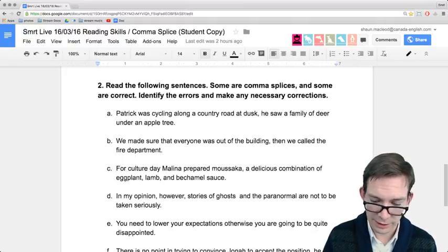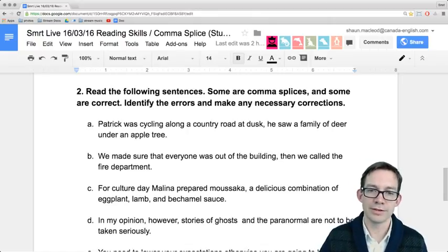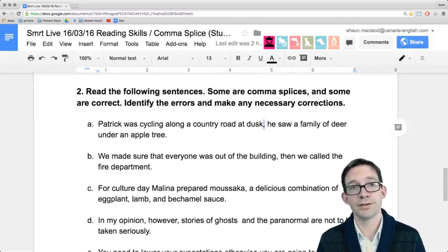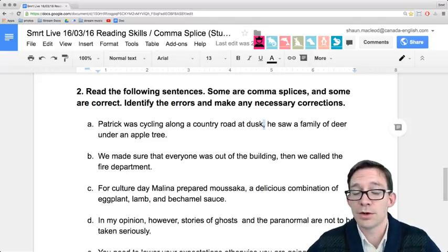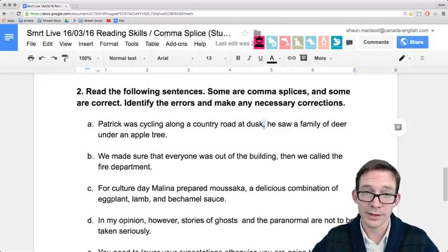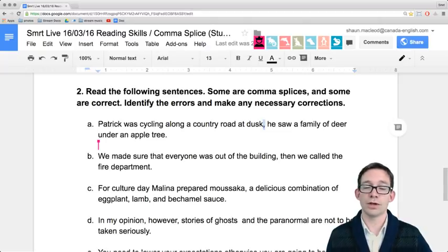And we'll go over them if you have questions. So, for example, look at letter A. Patrick was cycling along a country road at dusk. He saw a family of deer under an apple tree. Well, that sounds wonderful for Patrick, but bad for whoever wrote the sentence, because that is a comma splice. So that comma splice needs to be fixed, and I would just change that to a semicolon, or you can do it a different way if you wanted to. It's entirely up to you. Okay. So for next week, read the article, see if you can answer those questions that you asked. Do this comma splice exercise, and of course, read as much as you can. And in future lessons, I'll keep giving you reading tips as well.